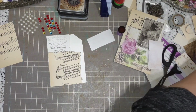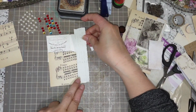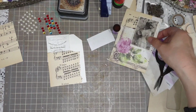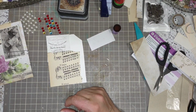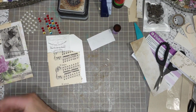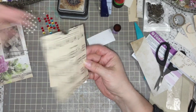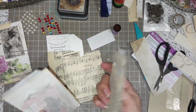What else do I have sitting over here? A little too blue for me. I'm thinking, guys. I'm sorry. So remember I said I wanted one more? I needed one more for one of these.